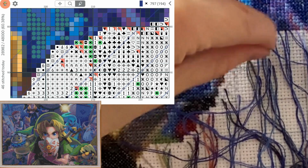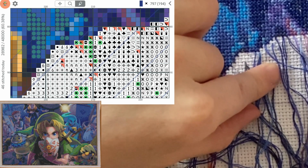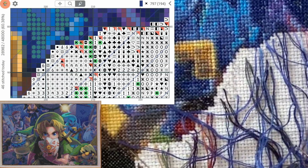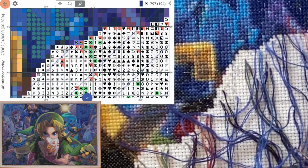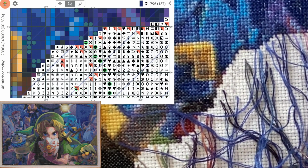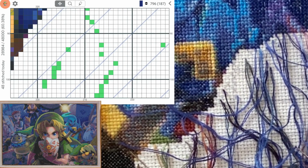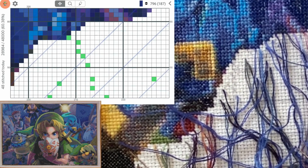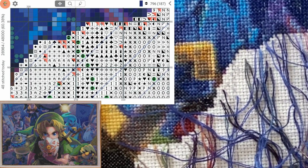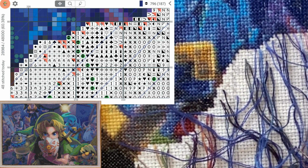Oops, try that again. Okay. Park. And then I'm going to have to start a new thread for that color there. Okay, 796. I'm just going to take a peek. Okay, I'll get a full length piece because you can see that one carries on for quite a ways. So it looks like I'll have to grab my envelope. Yeah, there we go.